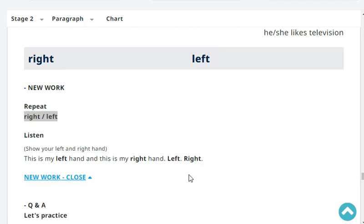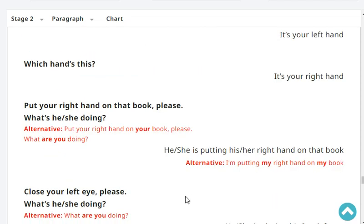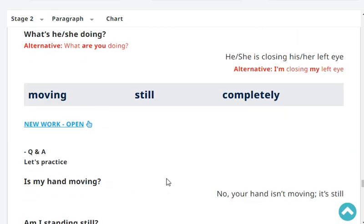Okay, listen. This is my left hand, and this is my right hand. So right, left. Okay, so let's practice. Which hand is this? It's your left hand. Which hand is this? It's your right hand. Very good. Okay. What am I doing? You're putting your left hand on the book. Very good. What am I doing? You're closing your right eye. Very good.